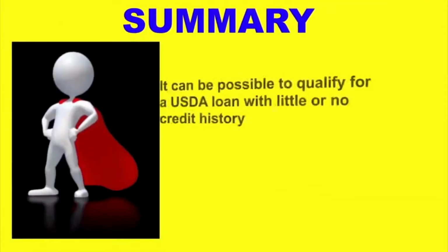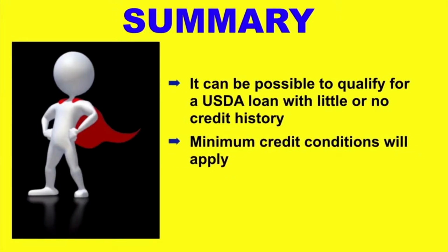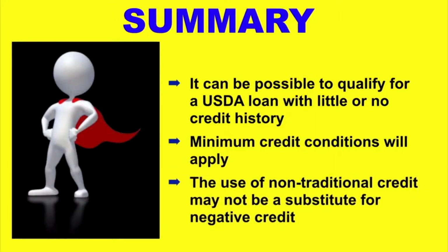In summary, remember that it can be possible to qualify for a USDA loan with little or no credit history, but minimum credit conditions will apply, and the use of non-traditional credit may not be a substitute for negative credit.